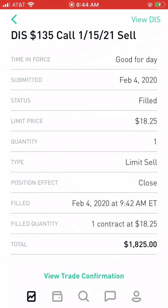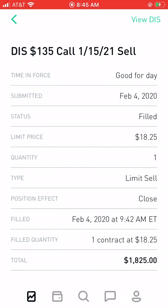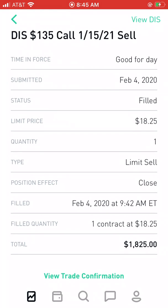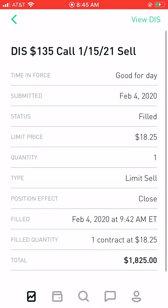So I sold this just before earnings because I was afraid that the coronavirus would drop Disney headlines. I knew they beat the EPS, they beat on revenue, but I was worried about the guidance of Disney, as far as how this coronavirus is affecting the China parks. So that's the reason why I sold this call option, and I profited about $500. So that pretty much made up the losses for oil tanking my portfolio. That's pretty much what happened.